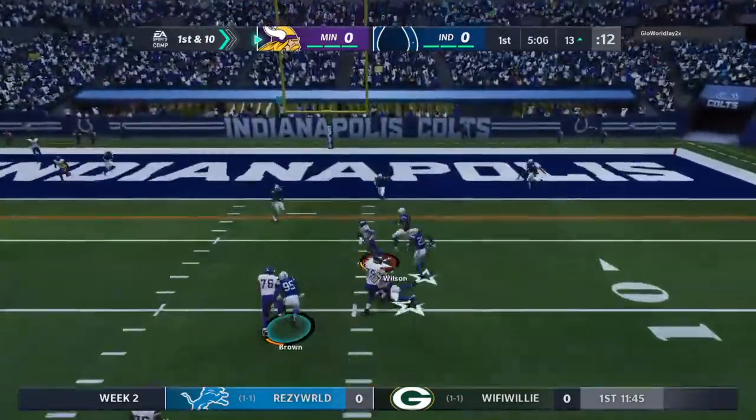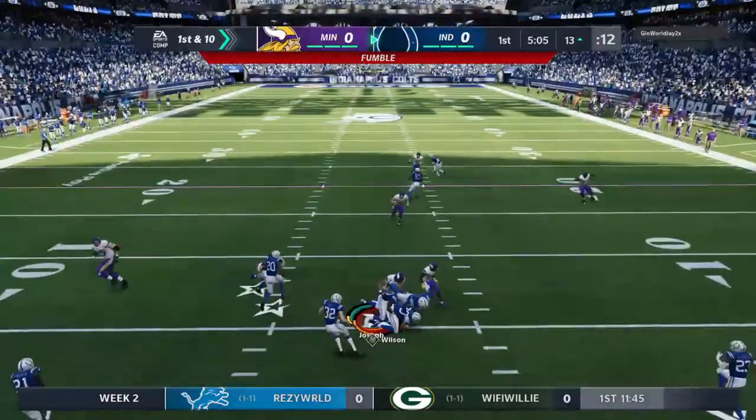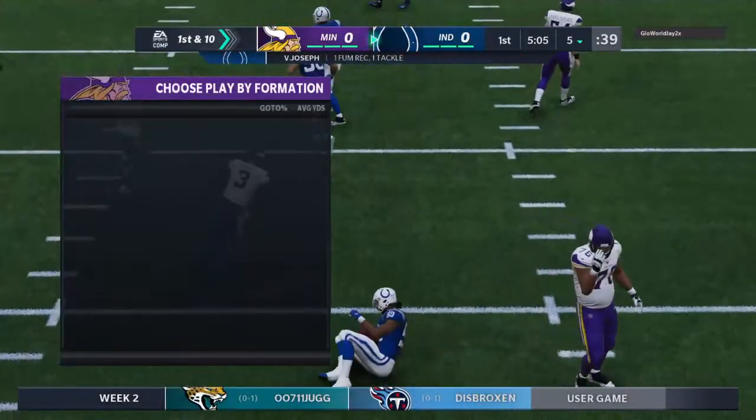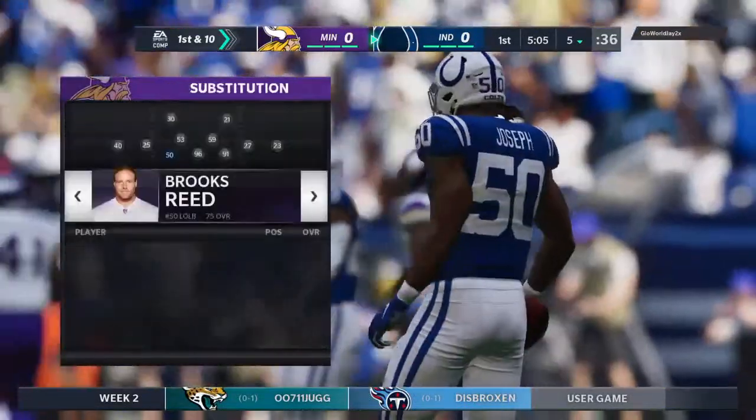Flushed out right. Now he'll pull it. Wilson hit. It's loose. It's out. Fumble. And the Colts pick it up. And a big turnover there as his guys will get the football back.